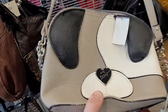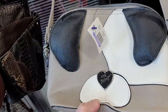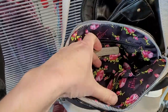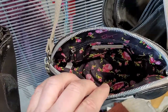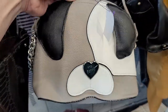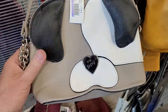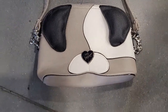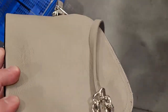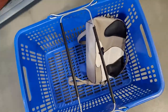Well, here's a Betsy Johnson. $9.97. Is it worth it? It's a puppy dog. Lord, that only took me a second to figure out. Do Betsy Johnson puppy dog purses sell at all? It looks brand new, $6.97. I think we should give it a shot.